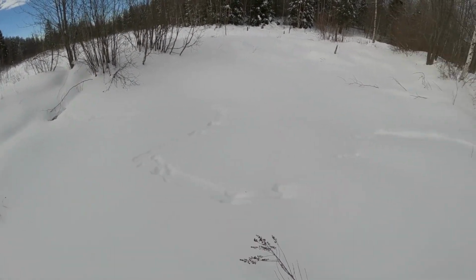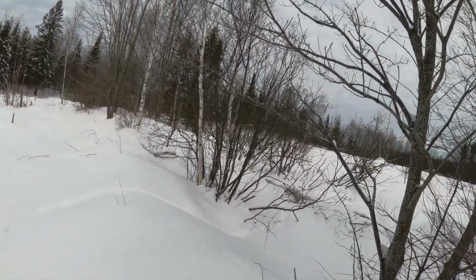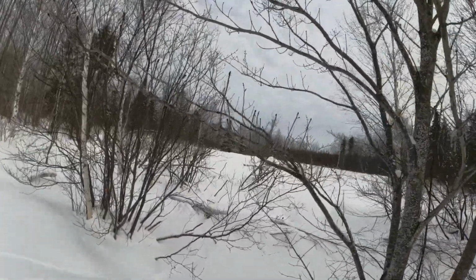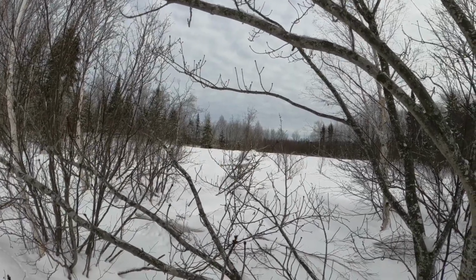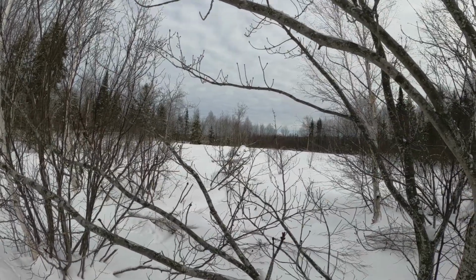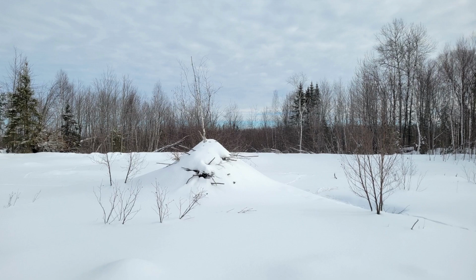Look familiar. And carefully, I gotta go carefully. This is open water out here now. That there is his house, and he's dammed that area up. Very cool.